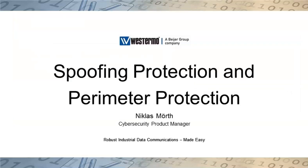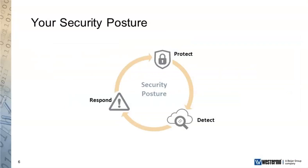But before we dive into the nitty-gritty details, and hand over to Jon-Olof, I will just broaden the picture a bit and talk a little bit about the security posture that you need when you work with cybersecurity. A posture, or your stance. You can think of it like a boxer perhaps, so you're ready to face the challenges.